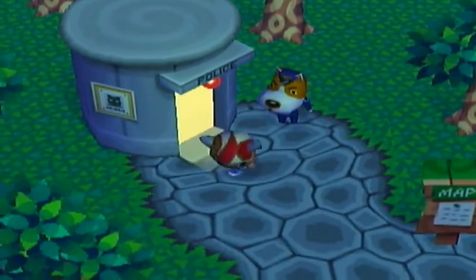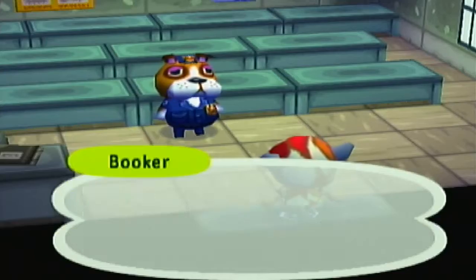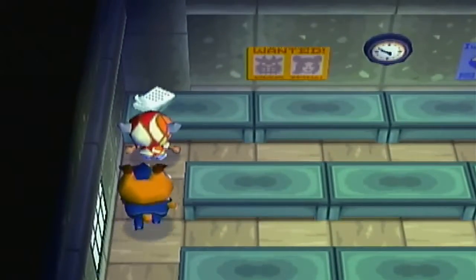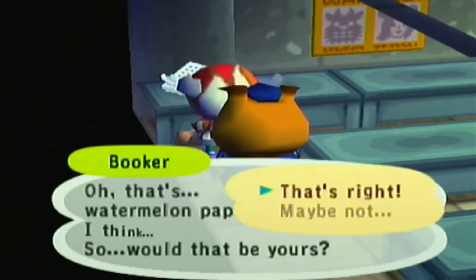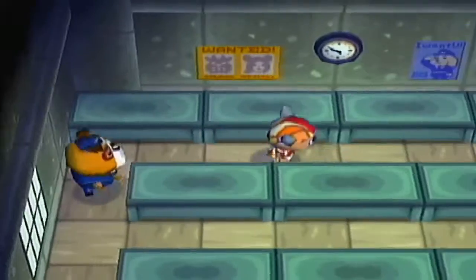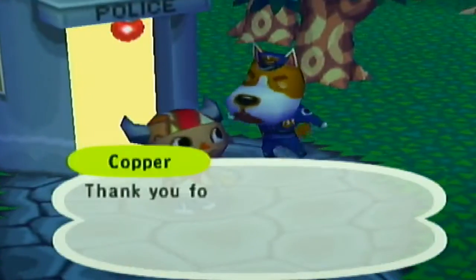Alright, let's see if Booker did a thing. I have my doubts, but maybe. Oh, hey, he actually did do his job. Nice. Oh, good, it's paper. You know, you could have just put that in the recycle bin there, Booker. I don't think people are going to come back here for a stack of papers. I could be wrong, but I just kind of have my suspicions.